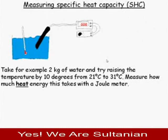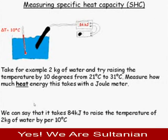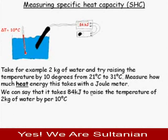Right, so I switch it on. I get the temperature rise, and it tells me it took 84 kilojoules to do that. So I've switched it off now. It's taken 84 kilojoules to raise the temperature by 10 degrees Celsius. Okay, so I can say it takes 84 kilojoules to raise the temperature of 2 kilograms of water by 10 degrees Celsius. That's not such a useful statement.